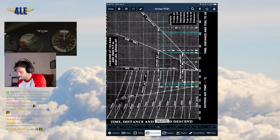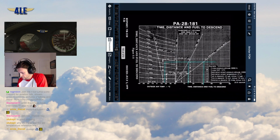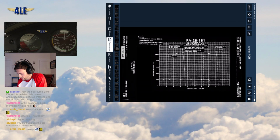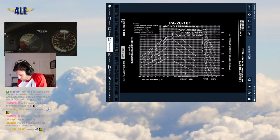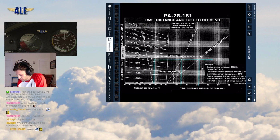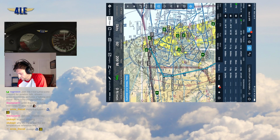All right. Now if we go back into here, clockwise it. Okay, and there's not really a descent profile. Yeah, we don't really have a descent profile. So that one is actually okay. We just have to pick a descent at, and it's 122 knots. I don't know why it says 122 freaking knots. That's crazy. But basically, if you just say 500 feet per minute, that'll do it.